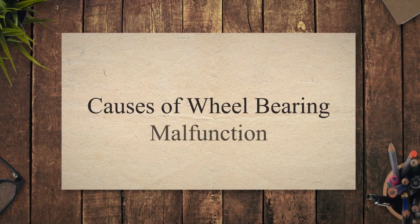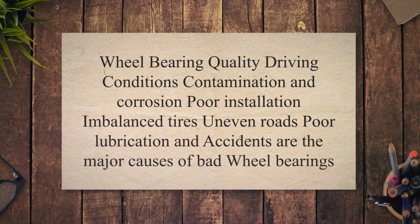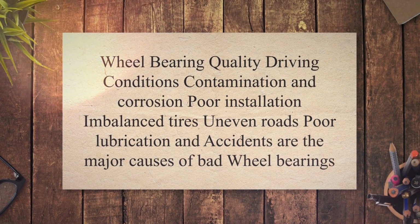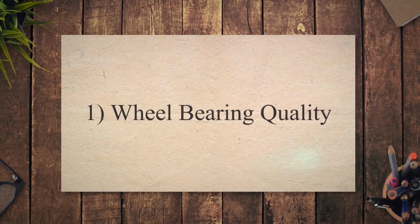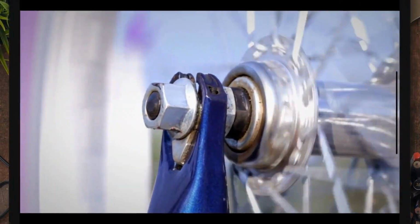Causes of wheel bearing malfunction. Wheel bearing quality, driving conditions, contamination and corrosion, poor installation, imbalanced tires, uneven roads, poor lubrication and accidents are the major causes of bad wheel bearings. 1. Wheel bearing quality. The life of a wheel bearing depends on its quality.